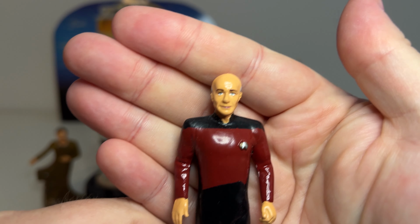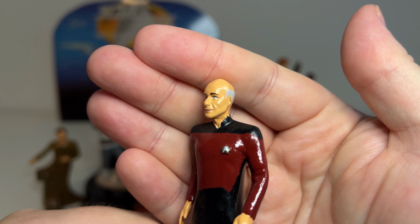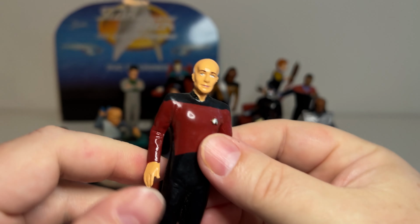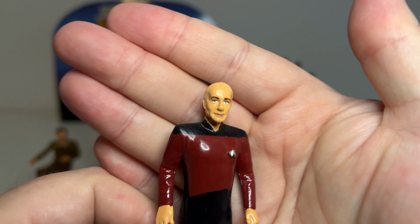And like I said, the eyes are in the right place. I would say that's a decent likeness for as small as this is, and the fact that it's a PVC figure of Captain Picard.